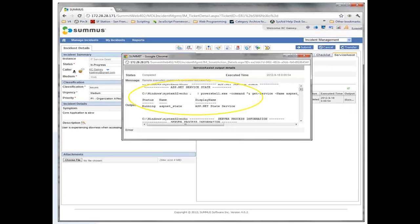Shown here in this example is a scrollable output details list that contains ASP.NET state service, server process information, server ping test, server startup info, server storage info. All of this point-in-time information is captured and stored within the incident for faster, more accurate troubleshooting. This leads to faster mean time to resolution and higher percentage of team or organizational SLA targets being met, as well as more thoroughly documented incidents. Reference incidents can also be created to baseline the normal state of the stack, thereby answering the question, what has changed?